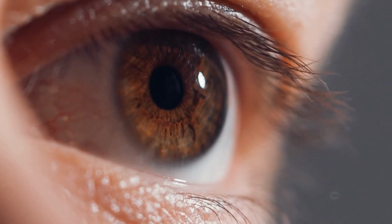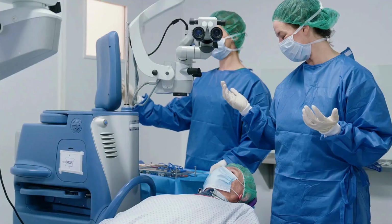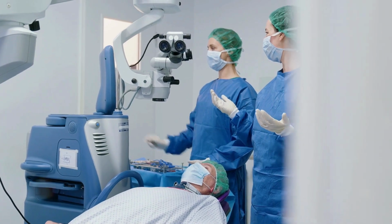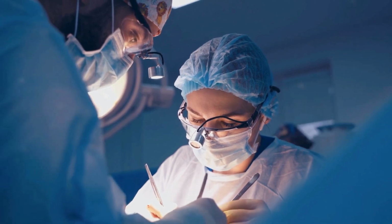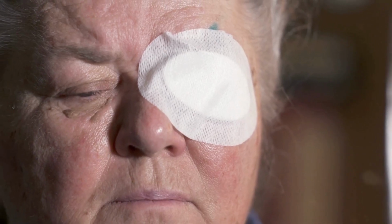In situations where medication and laser treatments aren't enough to bring down the eye pressure, surgery may be the next step. Surgical procedures like trabeculectomy create a new drainage pathway for the fluid inside the eye, effectively lowering intraocular pressure and preserving your vision. While surgery is typically a last resort, it can be life-changing for those whose glaucoma isn't responding to other treatments.